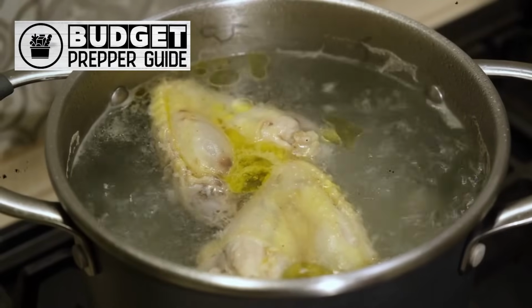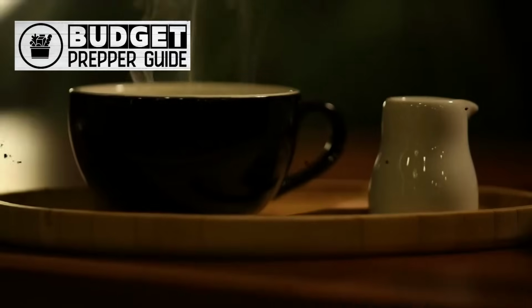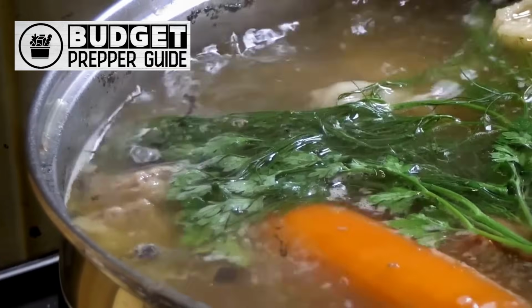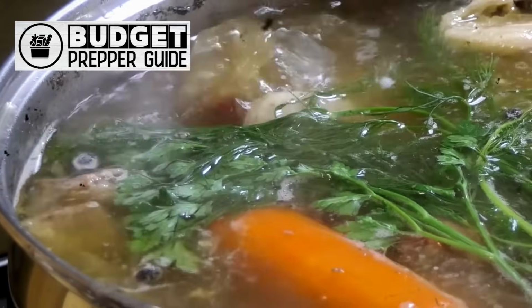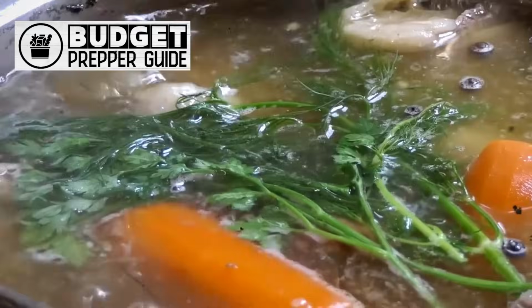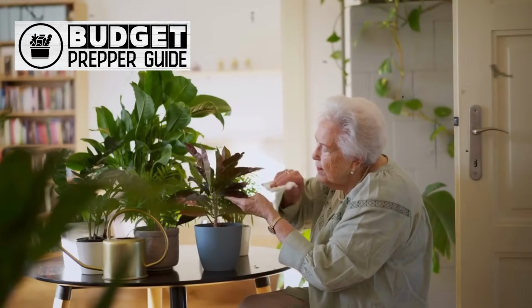Why? Because broth isn't just food. It's hydration, nutrition, and comfort all in one. It's warm, gentle on the stomach, and packed with flavor. In emergencies, when cooking full meals might not be realistic, a hot cup of broth can settle nerves, warm the body, and provide a light but satisfying source of energy. Seniors love broth for exactly those reasons.